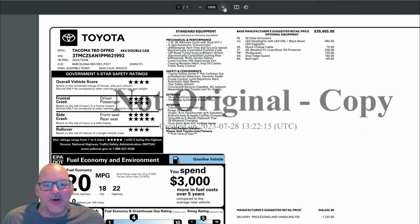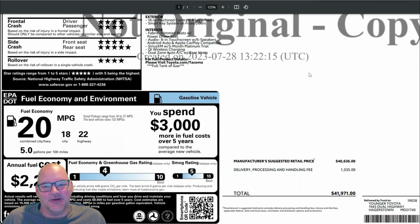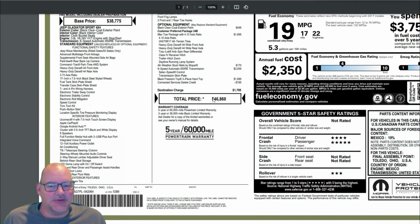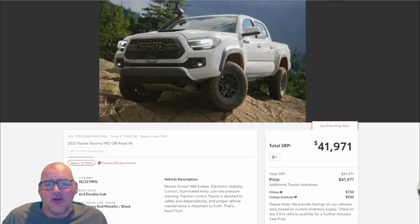On the Tacoma, you can see here there's almost no options on this truck. Your tow kit comes standard. You get paint, so that's standard. Mud guards, so your mud flaps are $129. Bed light. This is very similar to what I bought mine with. So you can see there's really no options on here, and the base price is $41,971, and the Jeep's price is $46,000. Which again, when you look at the discount they put on it, it's the same price. So you're getting apples to apples. It's all about wording.